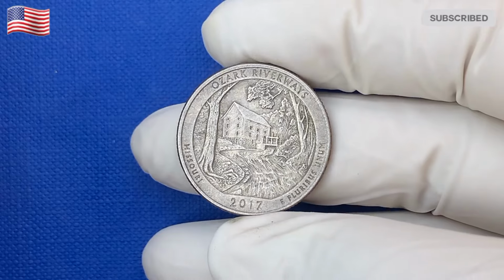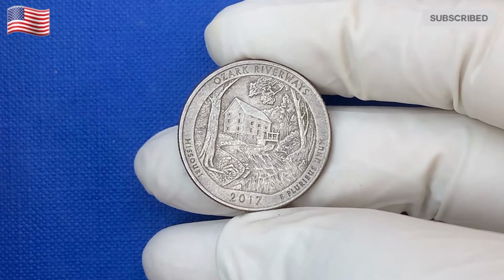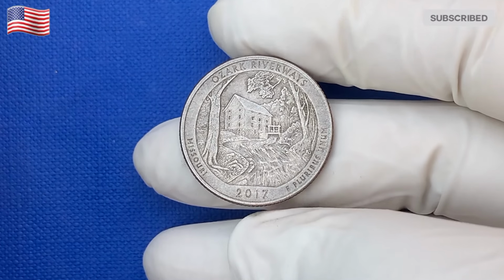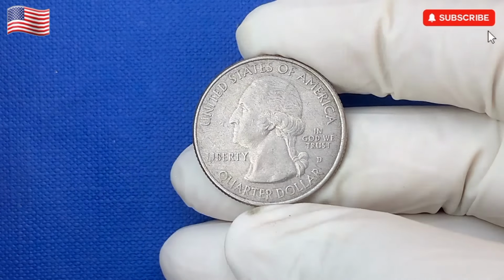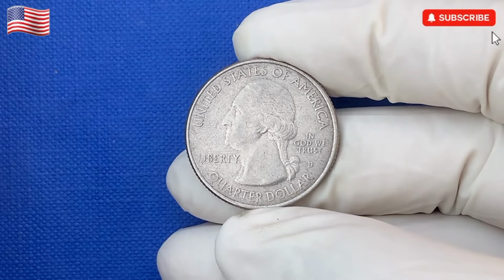The 2017 Washington quarter is one such coin that has caught the attention of collectors and investors alike. But what makes this coin so special, and how much could it be worth? Stick around to the end, because we're going to reveal just how much this coin could fetch. Get ready for an incredible price of $70,000.